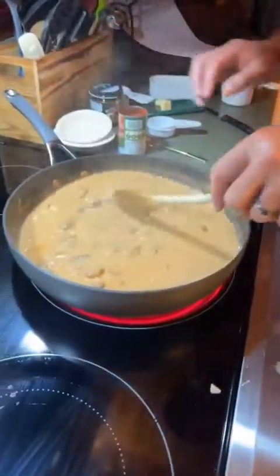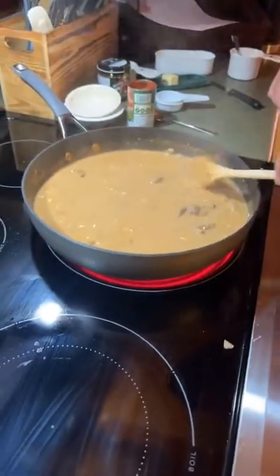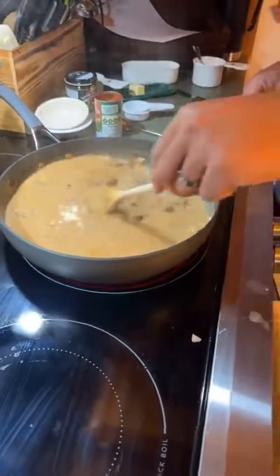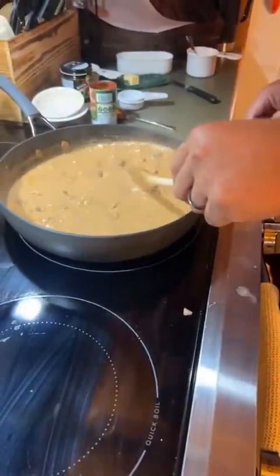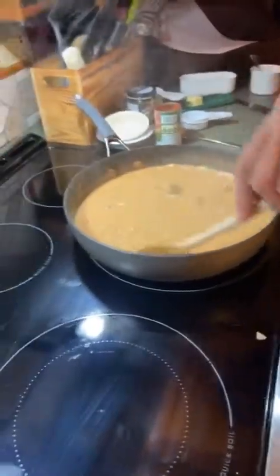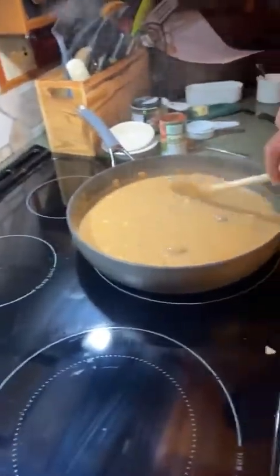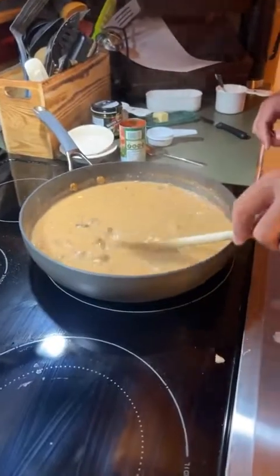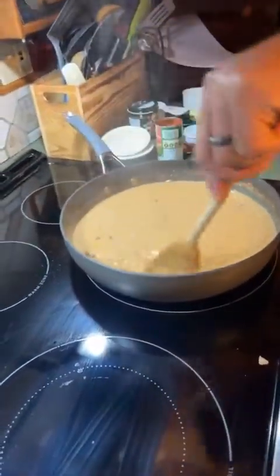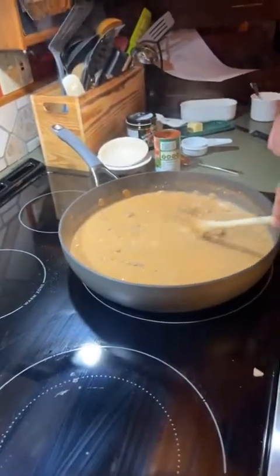Beef stroganoff, if you're just joining us, we're going to serve this over egg noodles. It's super simple, but it's so good, and it's like a comfort food. All right. Sounds great. So we'll let this simmer and cook for a few minutes. Yeah, we need to let it thicken up a little bit. Yeah.